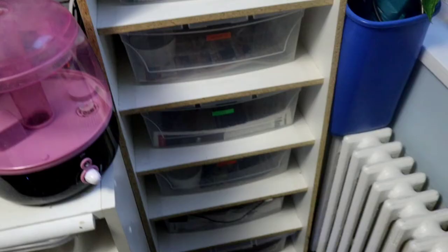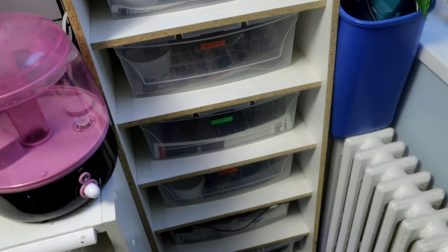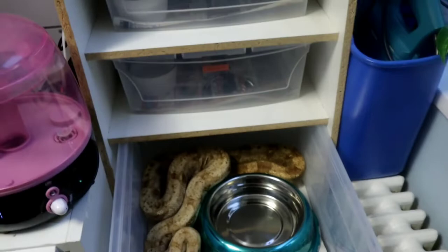Next up, we have Sonder, originally named Sandy. Turns out, Sandy was a boy. I think he's beautiful. Sonder's always been a good eater.